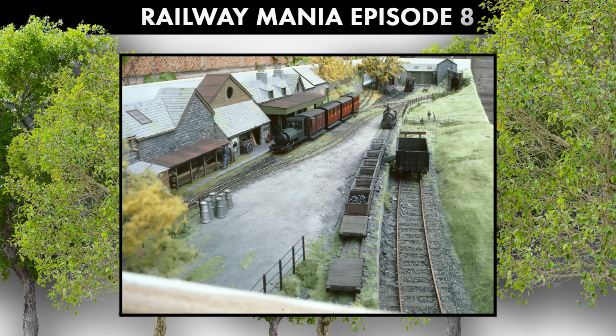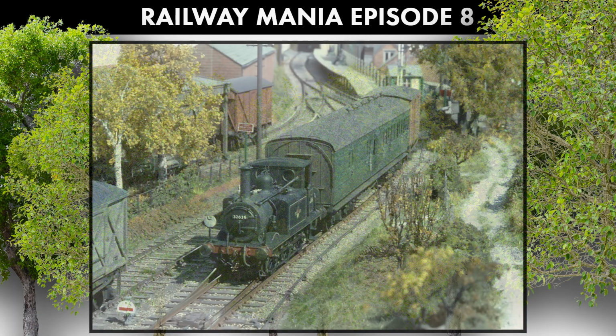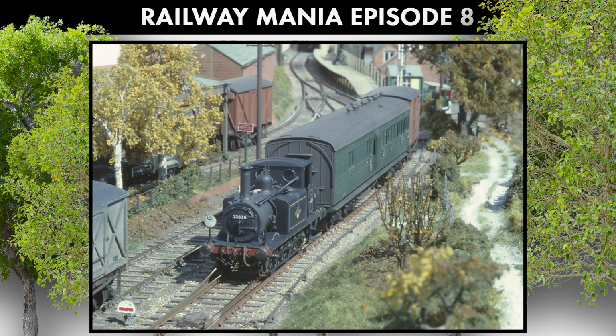By the time I'm ready to part with a layout, I'm usually quite deeply involved with the next one or something else. So my interest, the inspiration if you like, is moving on. And there comes a point where you have to make space. Certainly in my case, I haven't got unlimited space. But it's nice to think they're going to a good home.